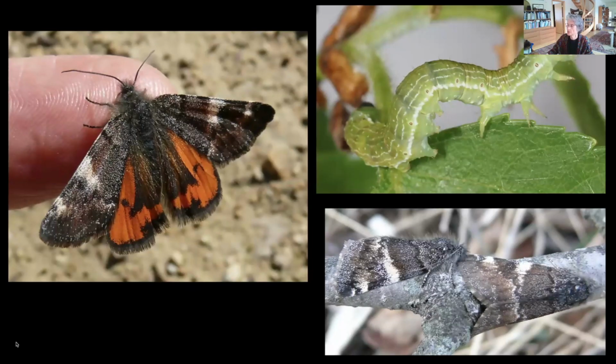For me, these are often the first sign of spring. They're small day-flying moths called infant moths. They start emerging in mid-March, and sometimes on warm spring days, we see dozens of them sucking up salts from our gravel driveway. This shows an adult with its wings spread, a caterpillar on its host plant, a birch leaf, and two adults resting on a birch twig on a cold spring morning. They're pretty well camouflaged except when they open their wings.